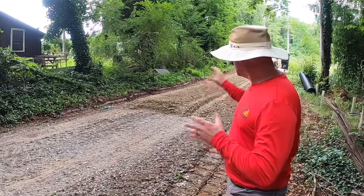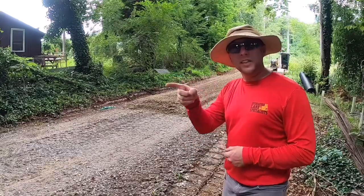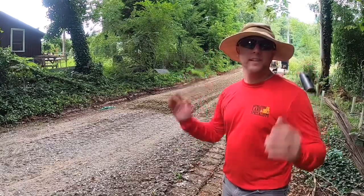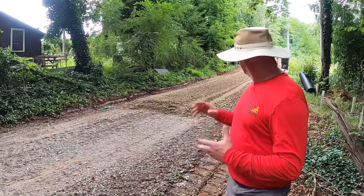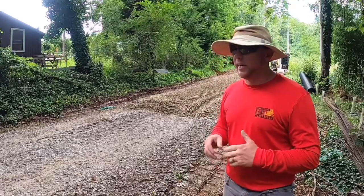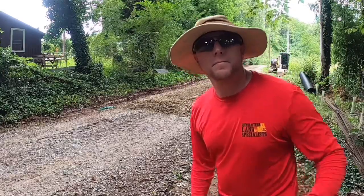We got the tractor here. I'm gonna touch this up, and he's going to give us another load, which is just speeding things up tremendously. It's going to make our production go through the roof. So let me just get this touched up, and we'll wait on the next load.